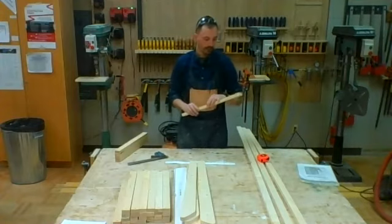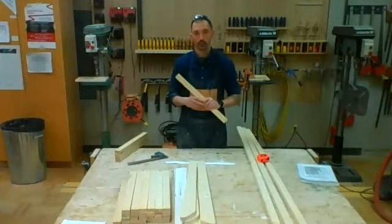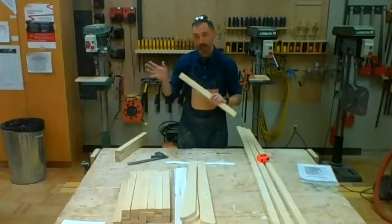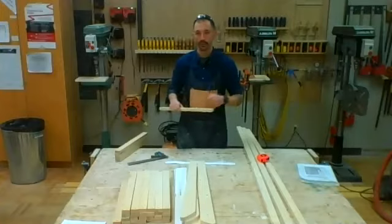With this, I kind of outlined the whole process and what I do to make things a little quicker when working production style. I could have cut 50 pieces very quickly. I can drill a whole bunch real quickly. It's not a big deal.